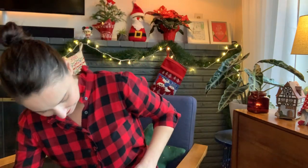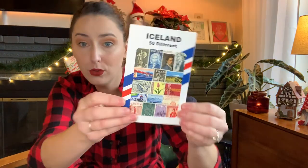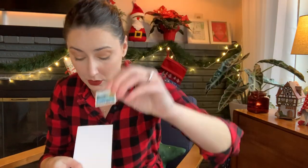I follow them on Instagram and I've been drooling over their store for a long time, so I was excited to bring these home. While in the Iceland airport as well, I'm just gonna go down the stack as is. They had these really cool packages of 50 Icelandic stamps. And it's like, yeah, I'm gonna buy that. So I bought it and they're all absolutely incredible.